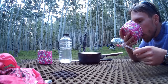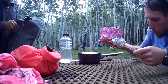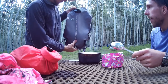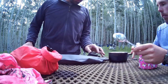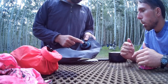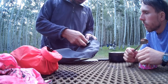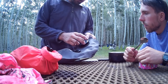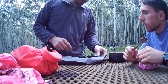All right, let's get the Sawyer Mini out. So right here we have the MSR Dromedary bag, and yesterday we were kind of playing around and looking at this spout because you've got a small one that he used just now, and you have the mid-size one, which will come off eventually, and then you have the large cap like a Nalgene. So we were wondering if the Sawyer filters will fit that.